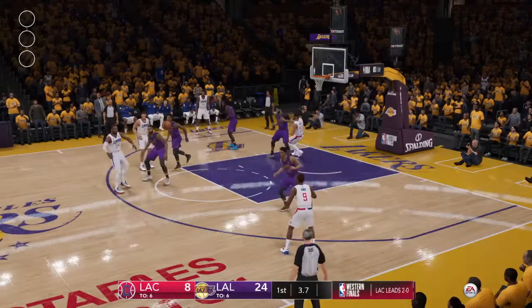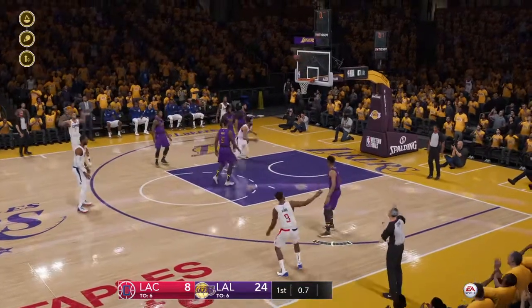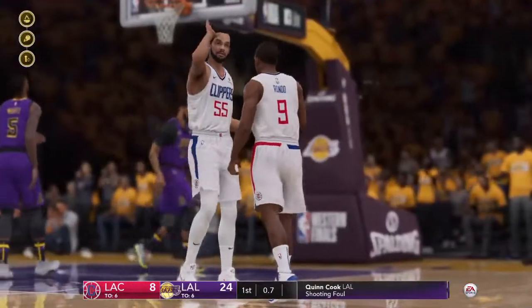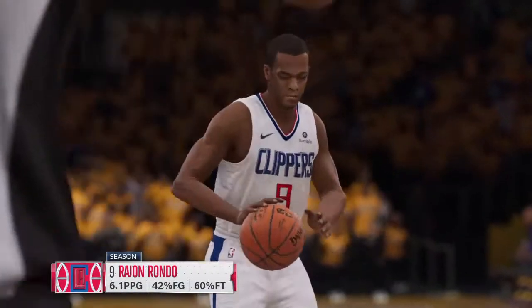Batum. Just inside the arc. At the buzzer. Rajon Rondo. Couple of free throws on the way. He wants this number up.